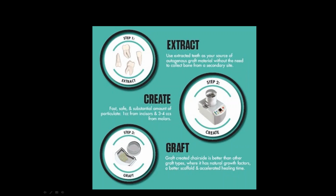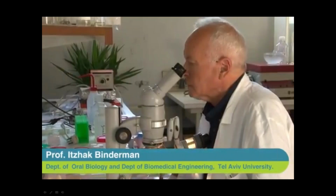It's got a better scaffold, and we'll talk about that in a moment, with an accelerated healing time. So let's take a look. Well, we've been fortunate enough to have Professor Itzhak Binderman. He's in the Department of Oral Biology and Department of Biomedical Engineering, and he's done a variety of different studies for several years looking into the similarity between dentin and bone.